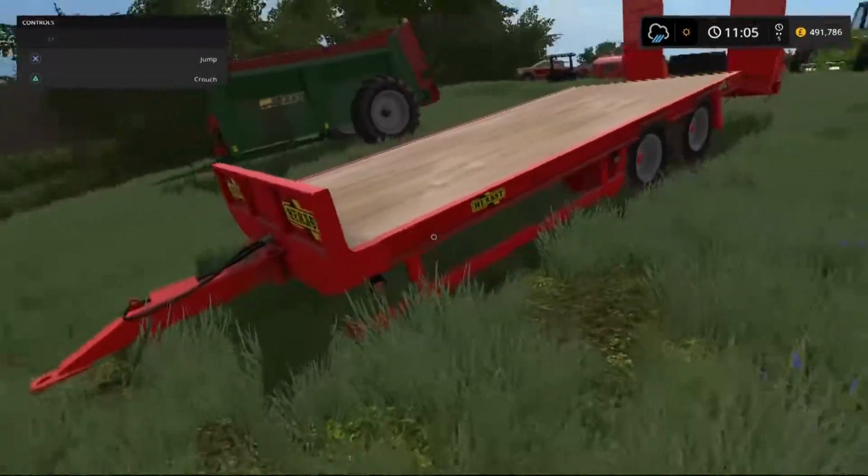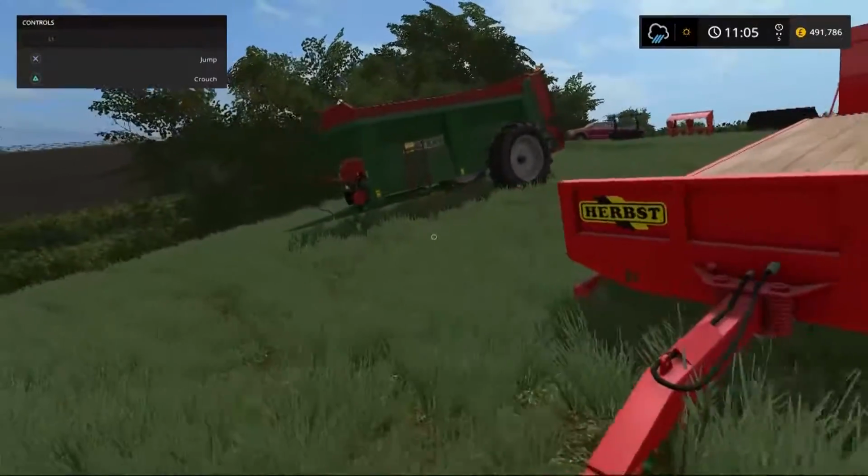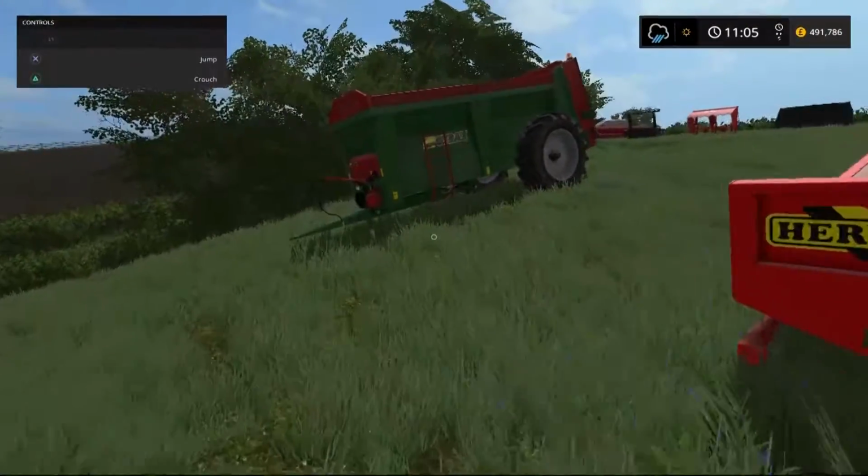Again, another brand new low loader. I don't really have a need for one of those at the moment. I would always like it, but again, I don't think the bank manager would allow it.